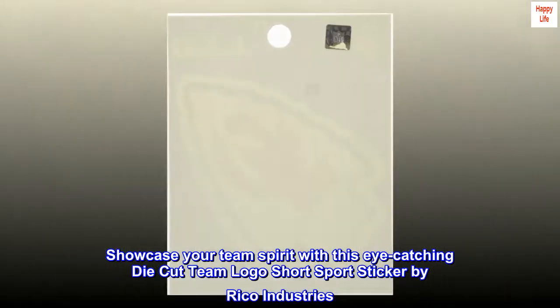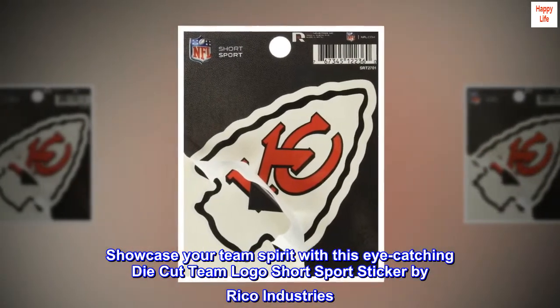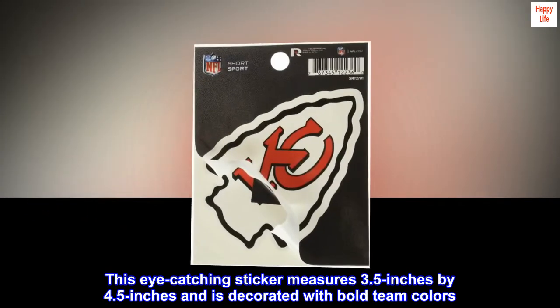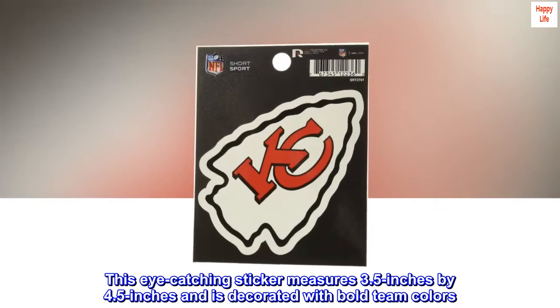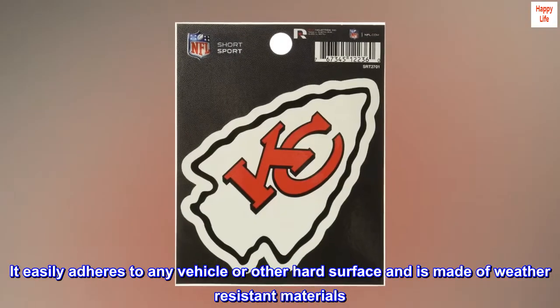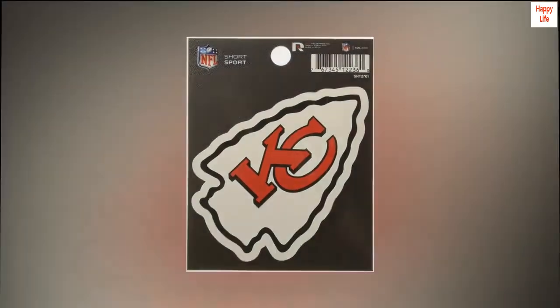Showcase your team spirit with this eye-catching, die-cut Teen Logo Short Sport Sticker by Rico Industries. This eye-catching sticker measures 3.5 inches by 4.5 inches and is decorated with bold teen colors. It easily adheres to any vehicle or other hard surface and is made of weather-resistant materials. Made in the USA.